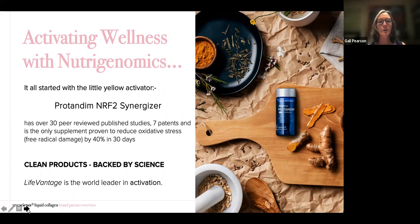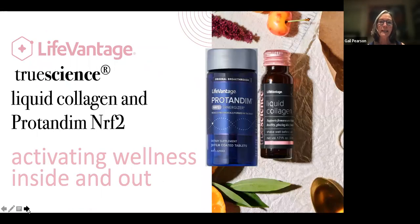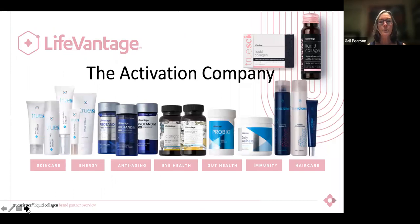It's been around since 2003. And this company is the world leader in activation. Really great, robust science behind it. So ideally, NRF2 and liquid collagen gives you maximum results in terms of reduction of oxidative stress and activating your wellness inside and out. But it doesn't stop there, because this company is committed to the nutrigenomic approach. So even in their skincare, it is all NRF2 based, which is a nutrigenomic ability.